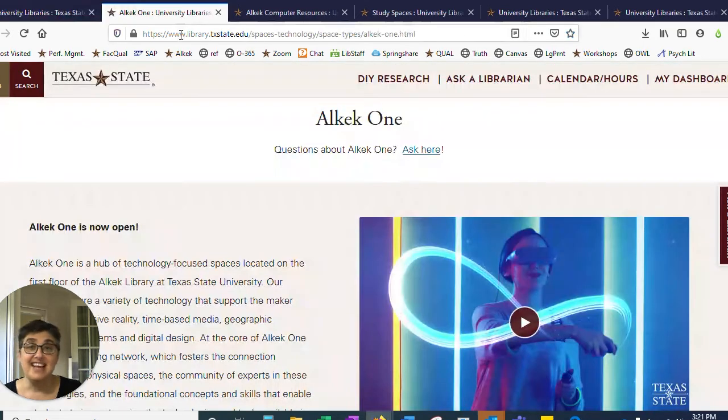1. It's Alkek 1. Our new technology-rich first floor is open and ready for business. We have everything from sewing machines to laser cutters, from augmented and virtual reality to geospatial data mapping. We even have audio and video recording suites and production suites. So, come in. If you can dream it, you can create it on Alkek 1.